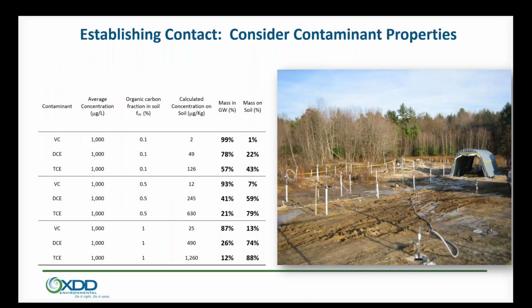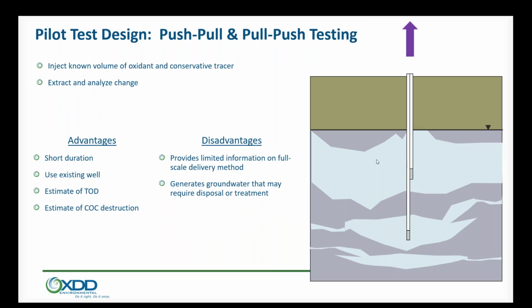It's not going to work. This is what happens sometimes in the field. You have equipment problems, but we're not getting our animation.